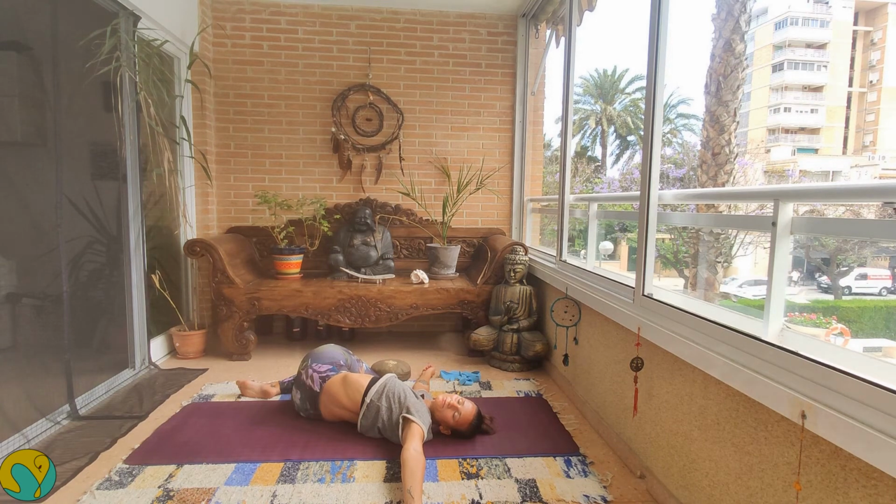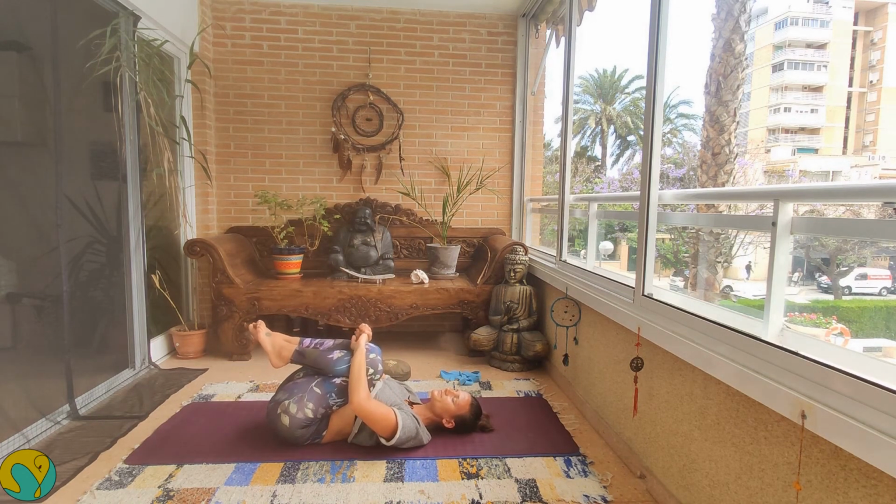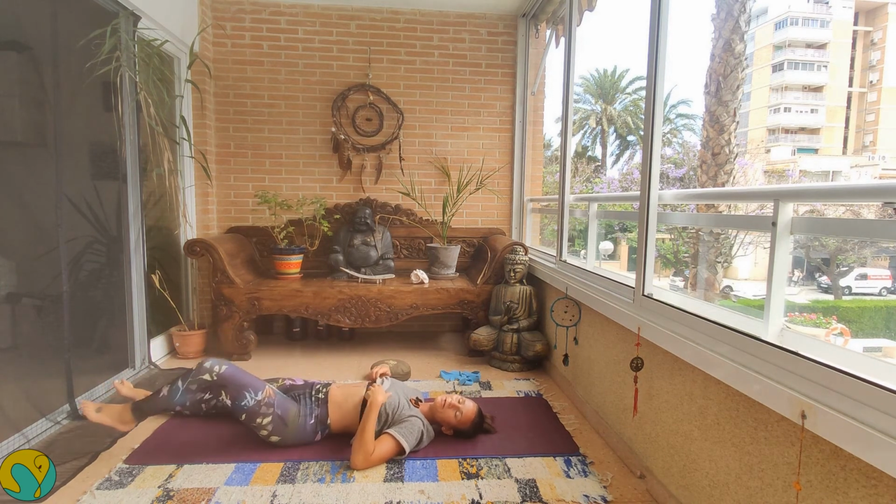Deep breathing. Clear your mind and focus on your lumbar spine. Focus on the sensation. Send it some love. And thank your spine for taking so good care of you, for being so supporting. And then release. Push your knees back into your chest. Release your legs back to the ground.